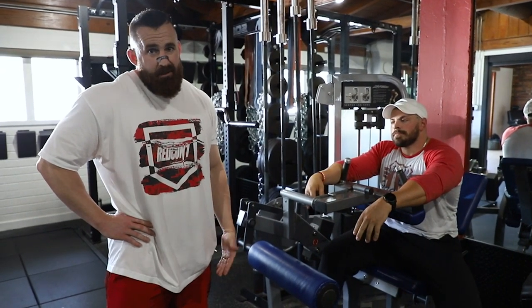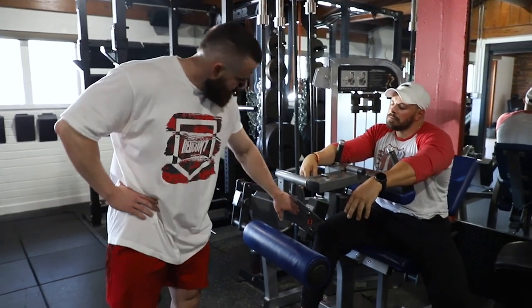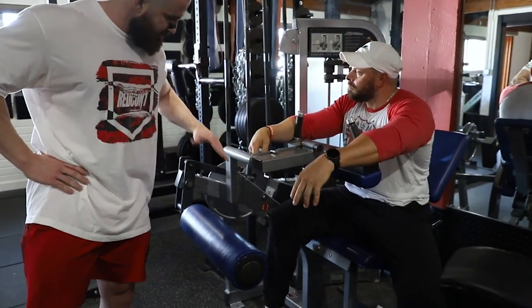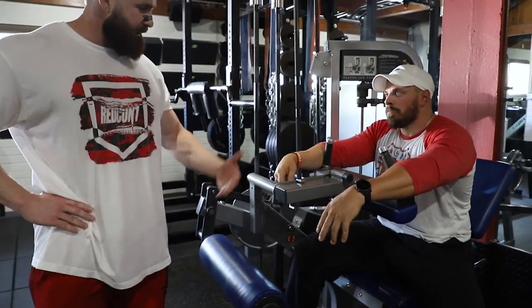So really the biggest thing on this is setup. We're setting everything up to keep things as still as possible. The basic stuff is, if it has a pivot point, you'll see where the lever of the machine actually moves. Try and get your knee lined up pretty well in that position. Then from there, everything else is going to be set up.